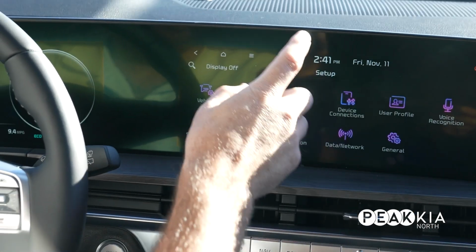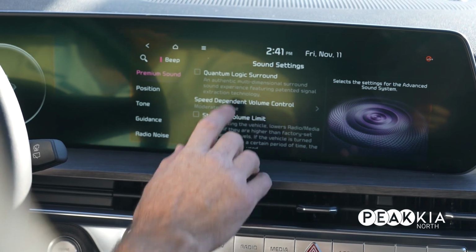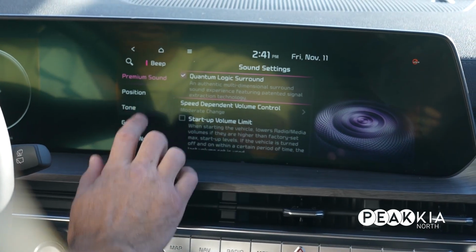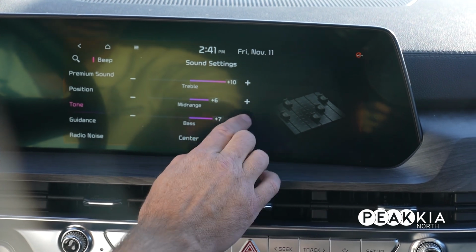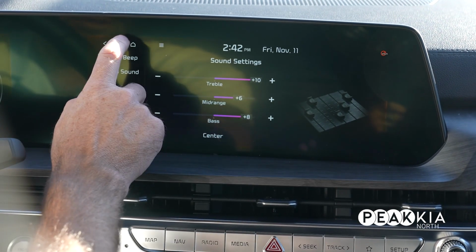That's everything in setup. Let's go into sound. So setup sound, you're gonna want to hit this button to have the better surround view music, and then you go to tone. I think the best for Kia is 10 treble, 6 mid-range, and 8 bass. Of course, everyone has their own preference there, but in my opinion, that's the best way to go with these cars.